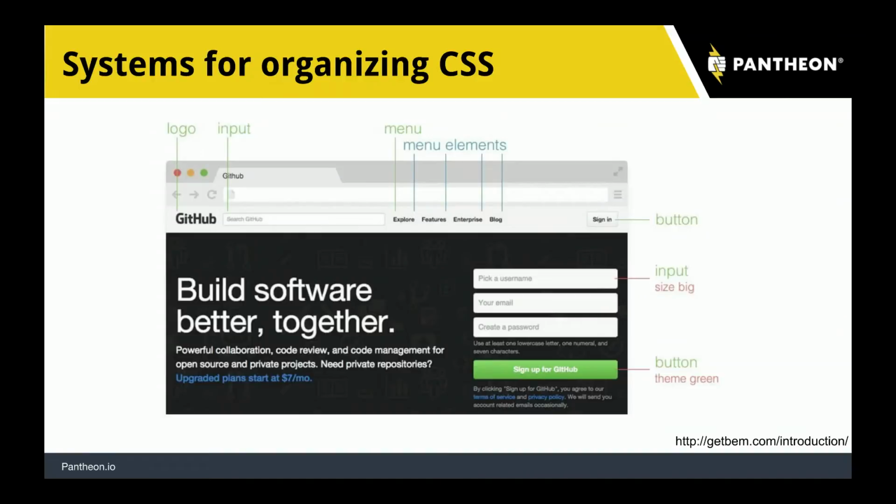So what we're looking at here is just an example of GitHub. GitHub is identifying elements like our menu is one element. Then we have individual menu elements, and we even have modifiers for things like the element is a button and the modifier is green, or the modifier is that it's a size big input.